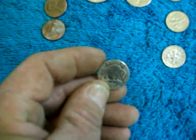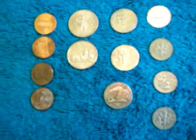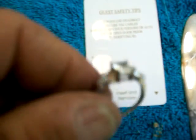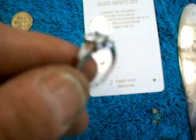Four pennies, two quarters, three nickels. Nope. Mine was a buffalo. That was cool. Two, four dimes. And the best find, well, another motel car key. Those don't ring up. I just saw it on the ground. This is the third one I found this year.